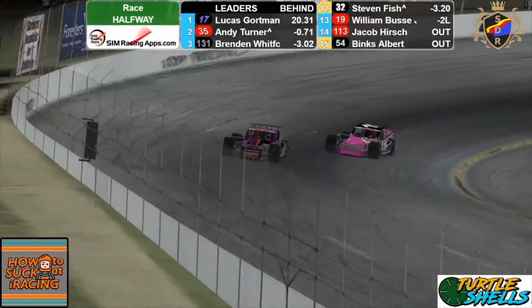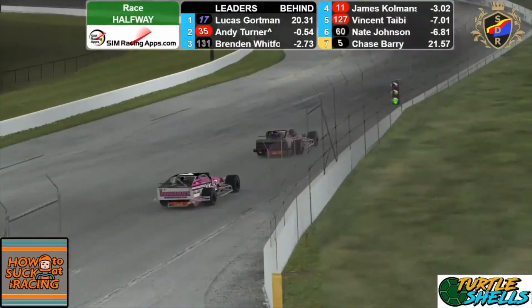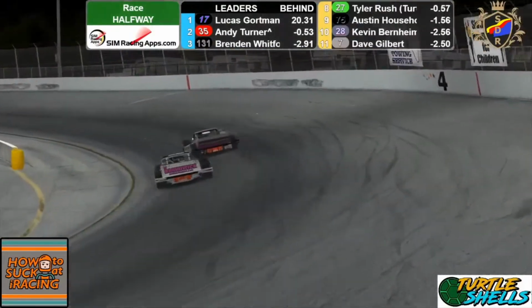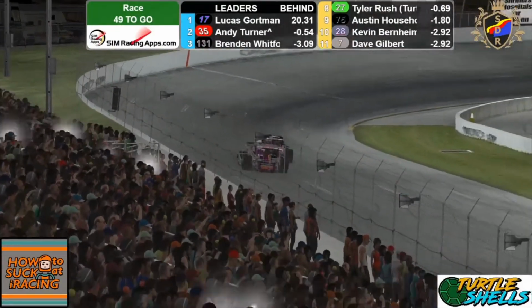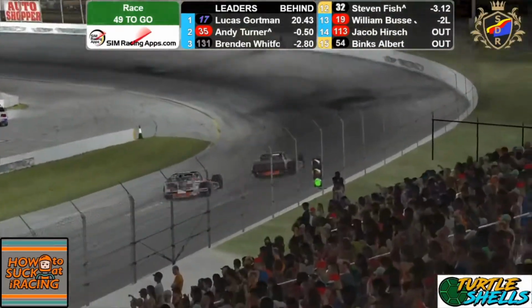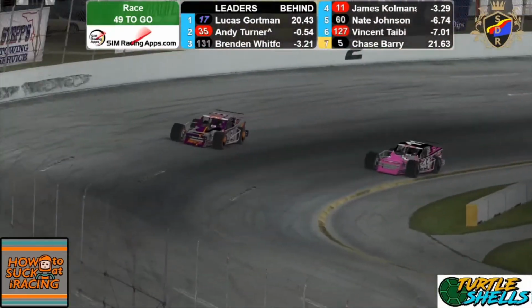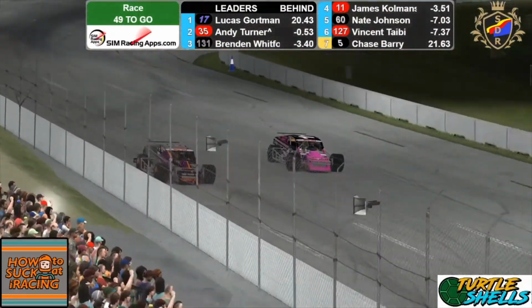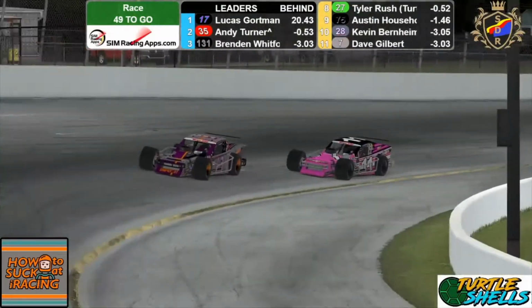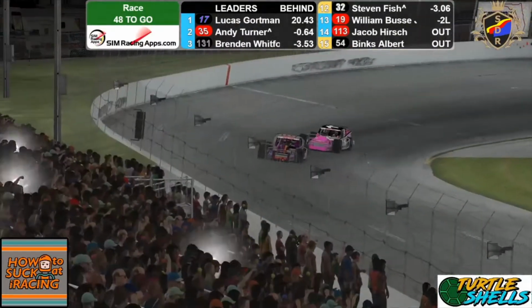As they come out of turn 2, looks like James is starting to look to the inside. Going through 3 and 4, he backs off a little bit. Looks like he's trying to build up a bit of a run. And looks like he might have a run down into turns 1 and 2. He gets to the inside, and he's under him going down the back straightaway. Will he be able to get it in turn three and four? No, Brendan comes down, blocks the run.